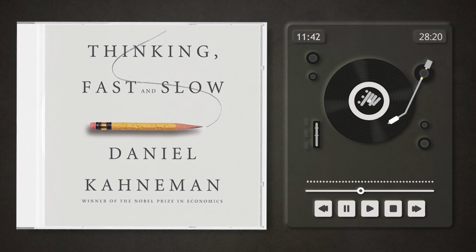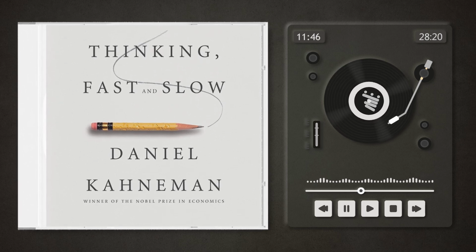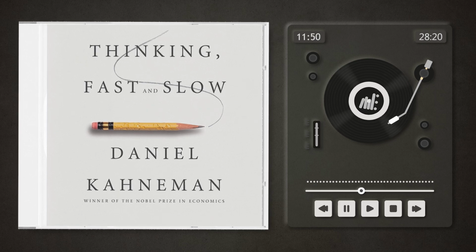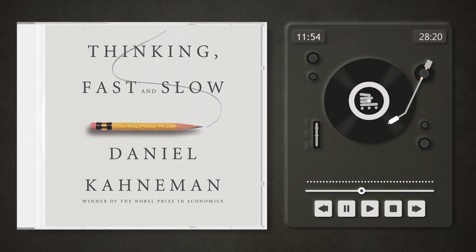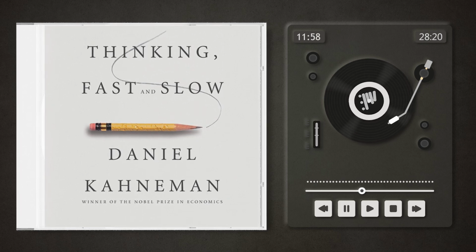It has been used to explain a wide range of behaviors, from why people hold on to losing investments to why they buy insurance for low-probability events. It also laid the groundwork for the field of behavioral economics, which integrates insights from psychology into economic theory.